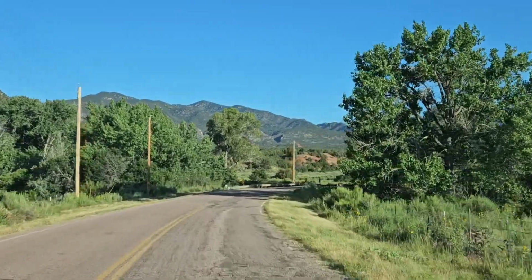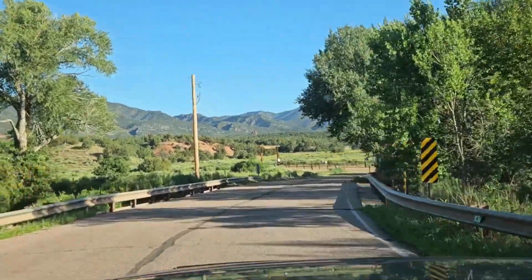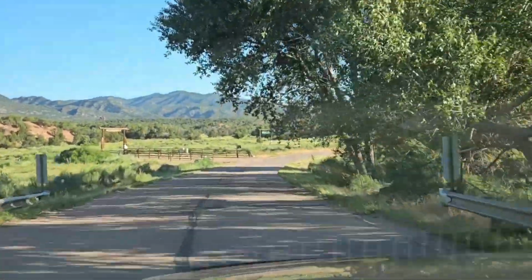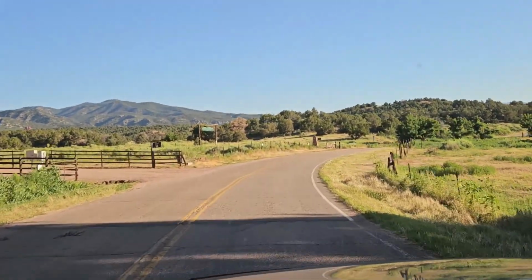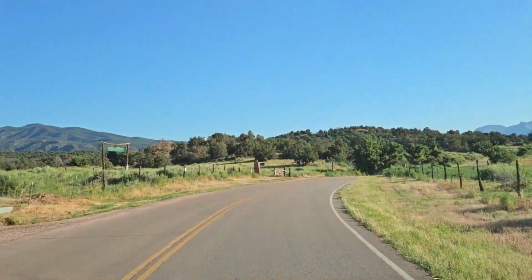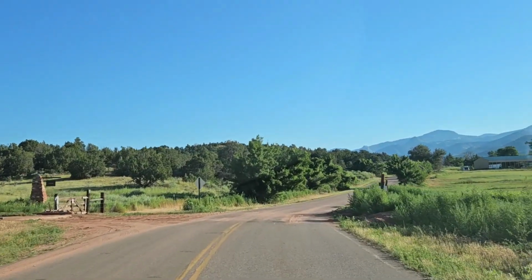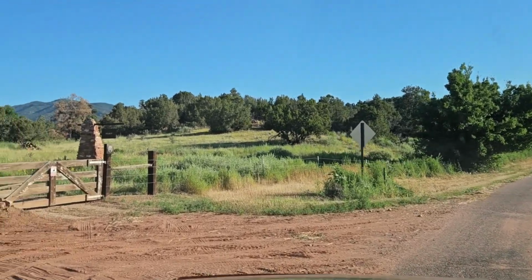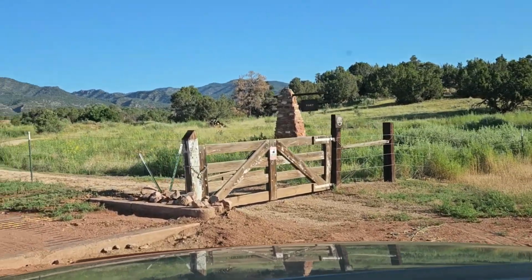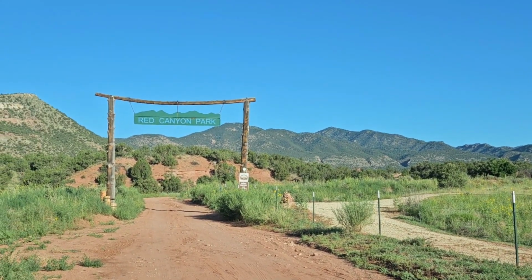I think we're pretty close to the park, because we've already seen a formation in the distance that looks familiar from the pictures I've seen. Oh, well, look at this. Red Canyon Park. As soon as I said we're almost there. What? Oh, I saw that gate. I was like, what? Don't tell me this place is closed. Getting up here. Man, I'm not going to hit it hard.